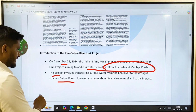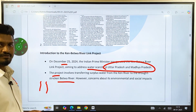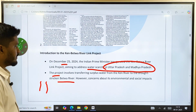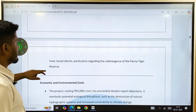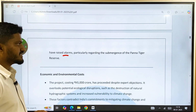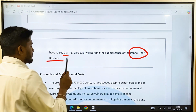Both Ken and Betwa are tributaries of the Ganga river, right bank tributaries of the Ganga. However, the concerns about the environmental and social impacts are not properly addressed, which has raised alarms, particularly regarding the submergence of the Panna Tiger Reserve, which is present in Madhya Pradesh.